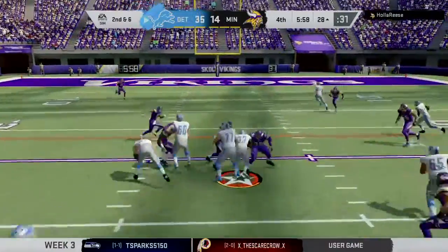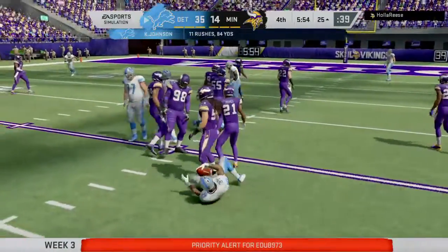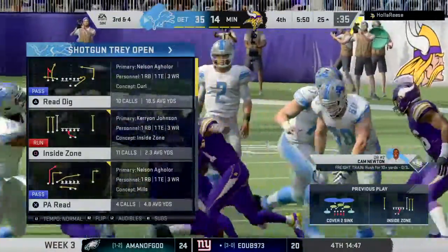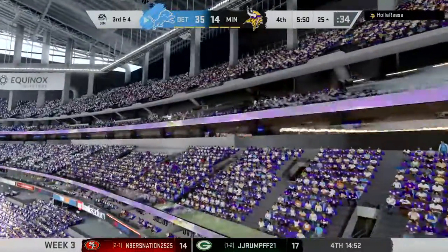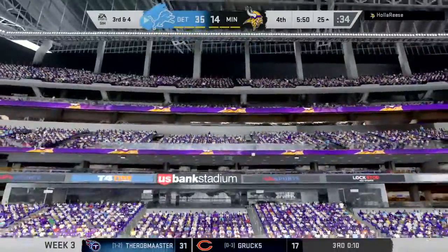On second down, Johnson. 2 yards the gain there, and now they're left with a third and about 4 for a first. Bottom line, they want to keep this clock rolling, so they'll take that one right there. They just want to keep falling forward, and they want to put the onus on the big fellas up front in order to bring this one home.